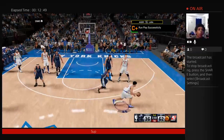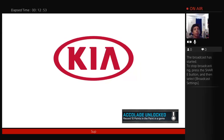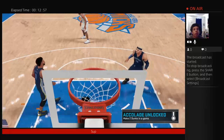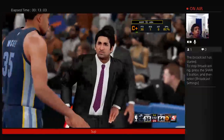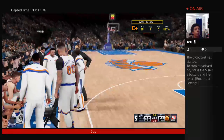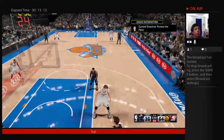Now here's Freak. Over by Conley. Here's Freak. Tell you what, he's not an easy guy to stop when he's got his sight on the rim. Never has been, never will be. He is a determined finisher. Did he just go one hand tomahawk? Yeah, slam!